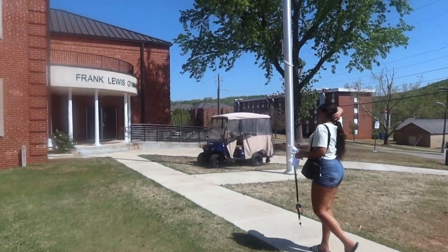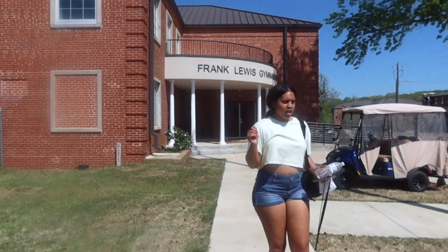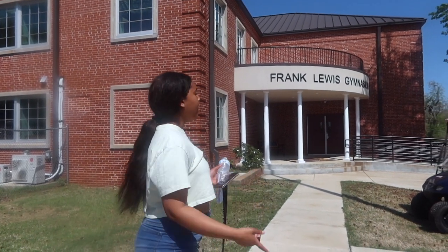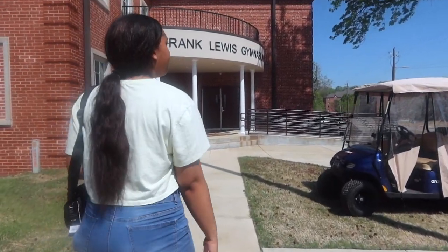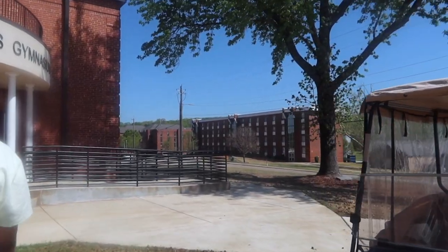Alright, guys, so this is Freshwood Gymnasium. This is a new gym that they just built. When I came back on campus for this last semester, it was already built. Nobody's been inside yet, but it looks really nice from the windows. This is a gym up on the hill. The main gym is down the hill by the football field. So this is the new gym up on the hill by all the freshman dorms.